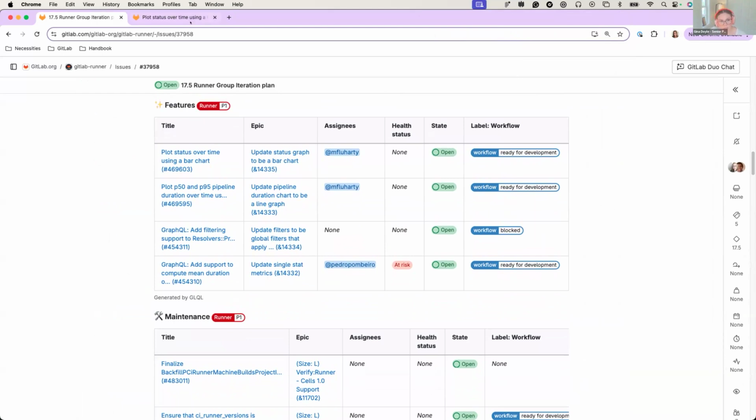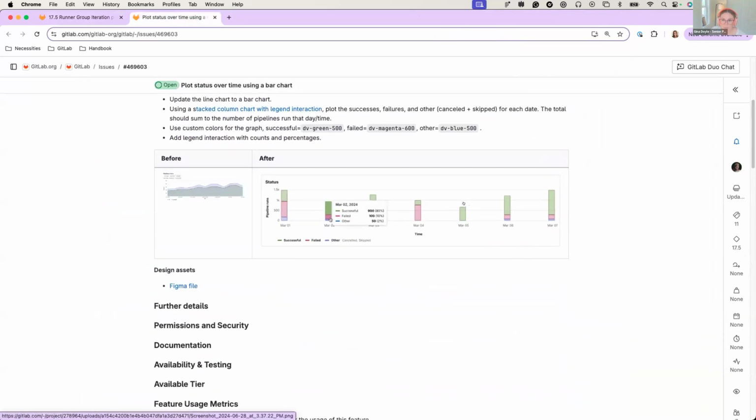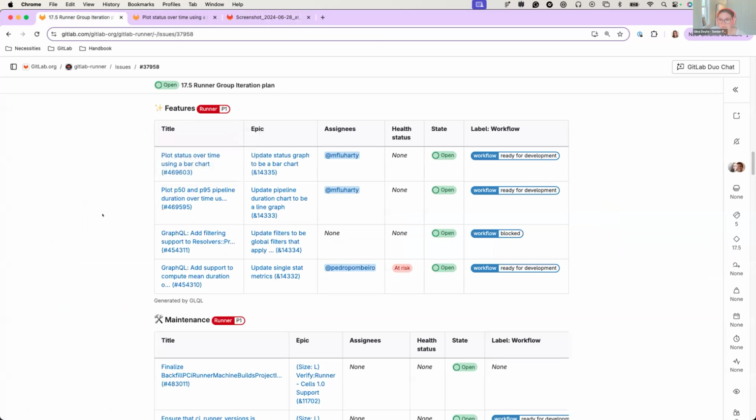And that foundational work will allow us to make front-end changes like updating the pipeline status graph to contain some more information and be able to show you that data over a certain period of time. So there's a number of other issues like that. That's more of a foundational thing that we are doing. And that was a very quick overview.